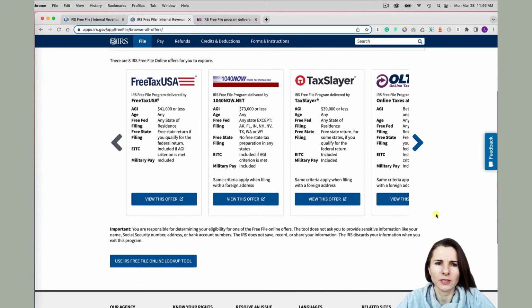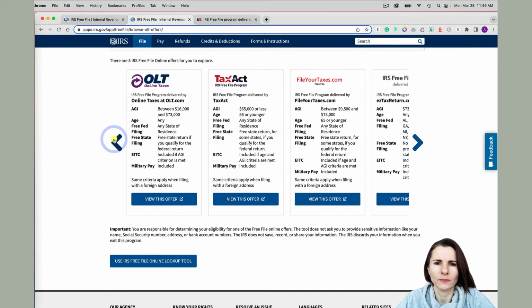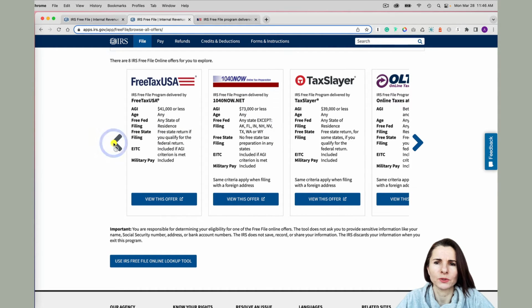So here is the tax software that's available for 2021, and many of these companies you might not have heard of. The only two I really know are TaxAct, which I've heard of but have never used, and TaxSlayer, which is actually a good company with pretty good software. A lot of the VITA and TCE IRS programs use that software to do the free on-site filing for taxpayers. So I'm only familiar with that software.